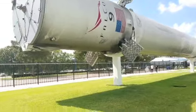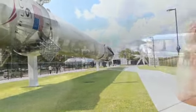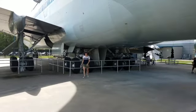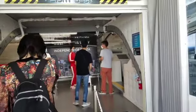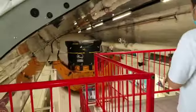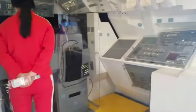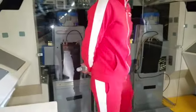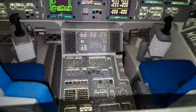That's the crew compartment? Evidently. Wow. There we go. Way more advanced. Oh, yeah.